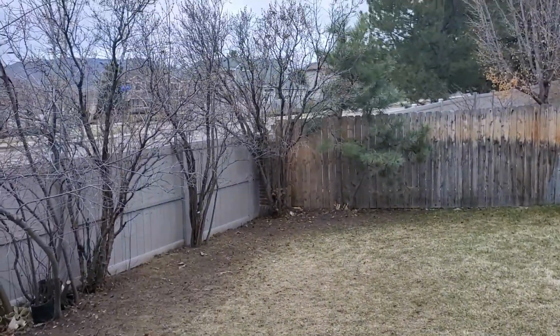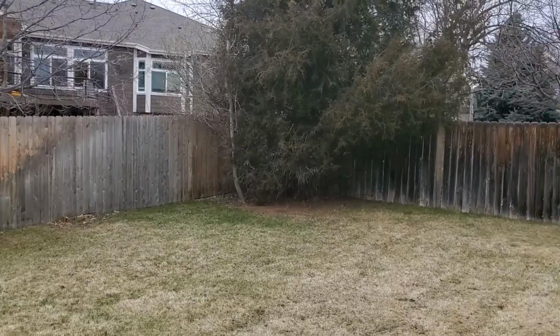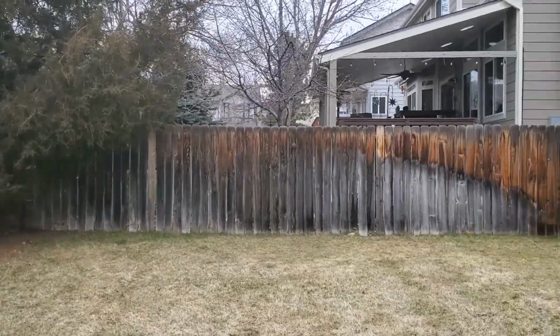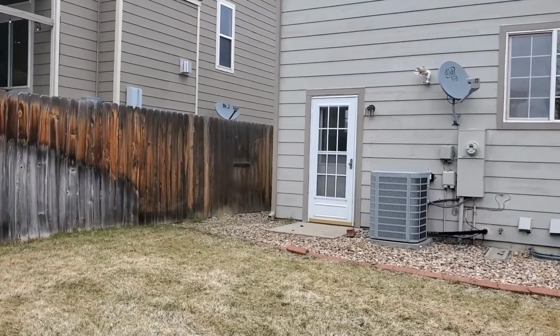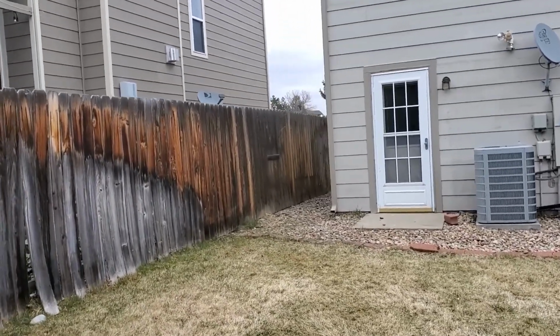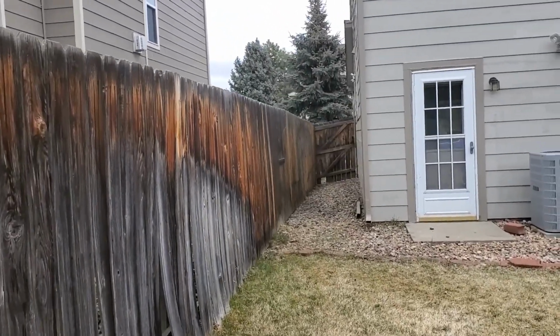Back here, it's a pretty big backyard. We've got wooden fences around it. There you can see the air conditioner unit, and that is the door that leads into that repurposed third tandem space in the garage. And then that is the side of the house.